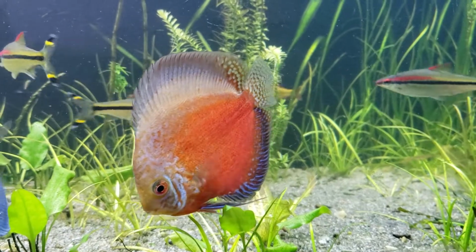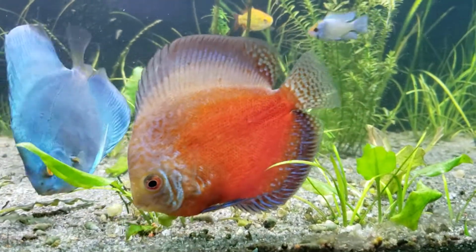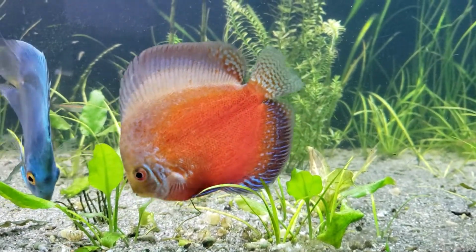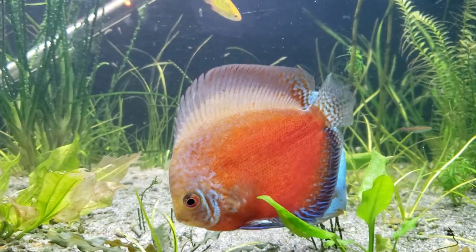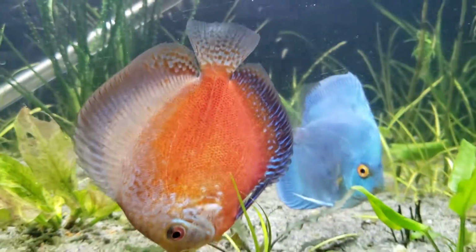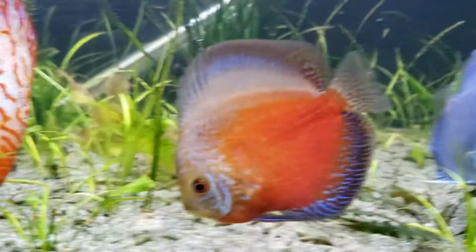These guys, my wife and I absolutely love as well. They've come a long way since we first got them. This red one here I'm referring to. These were donations from a lady by the name of Nori.